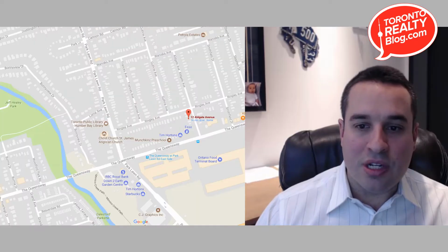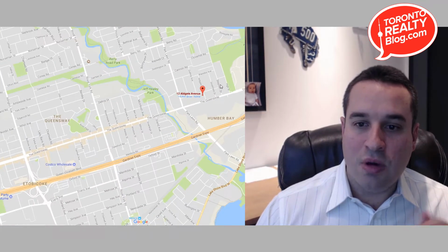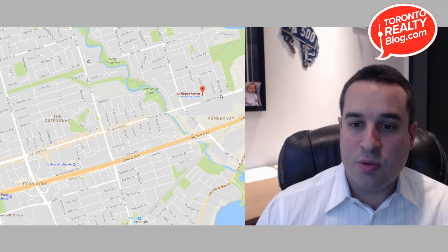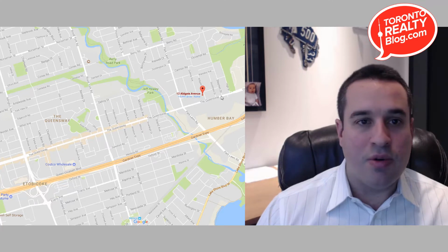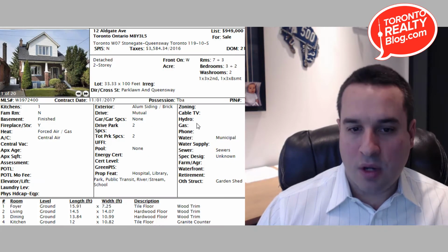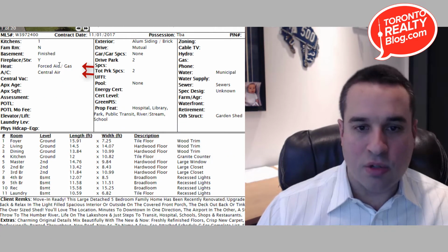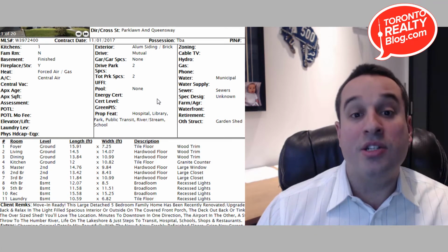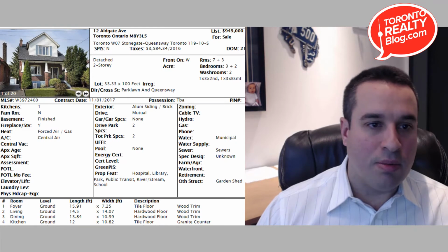This is in the Queensway. But for those of you that are on a budget and you need to get into a house like this, you want it attached, you want 3 bedrooms plus downstairs for the in-laws, this is where you go. This is where the value is. It's incredible. What was the other thing I wanted to say about this? Yeah, mechanicals, forced air, gas, central air. So pretty well updated. The house itself is updated mechanically. It's just the aesthetics that need a little bit of work.